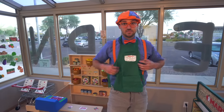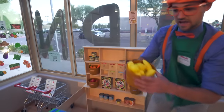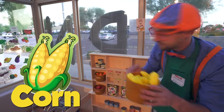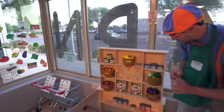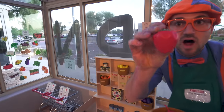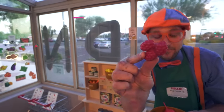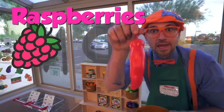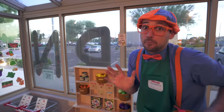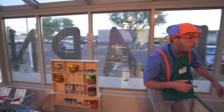Okay, let's make sure all the shelves are stocked. Okay, looks like we have some lemons and some corn. Perfect. That should go right there. Ooh. And some strawberries. Yum. And raspberries. And a red pepper. Ah! Pretty tasty, but pretty hot. Okay. What else is around here? Whoa.